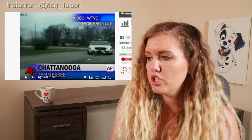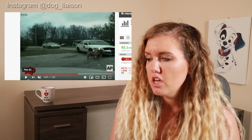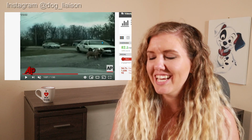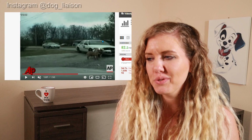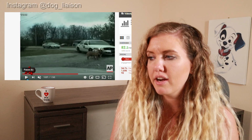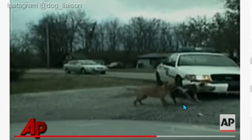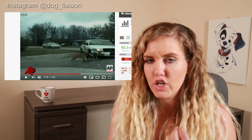So this next one that I want to show you, I just want you to see the dogs' body postures. This is two dogs attacking a police cruiser. Why I'm showing you this video is because I want you to watch how the dogs position their body. So see how all of the weight is reared back, and you have this kind of triangle effect, right? Where the paws go in a triangle and the rear is kind of out, past the hind legs, right? As he's pulling. That is a very strong structure for a dog.